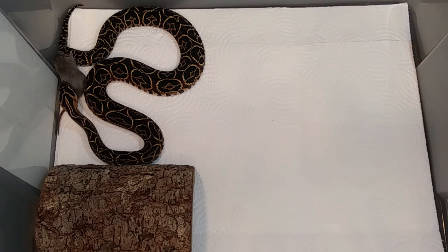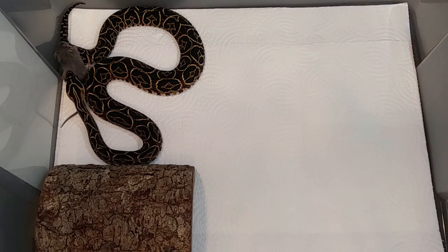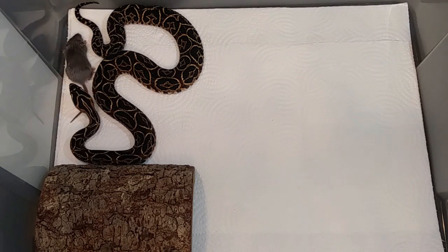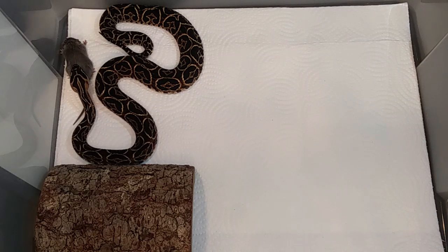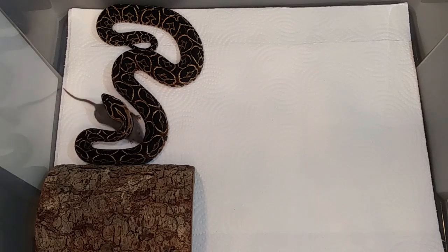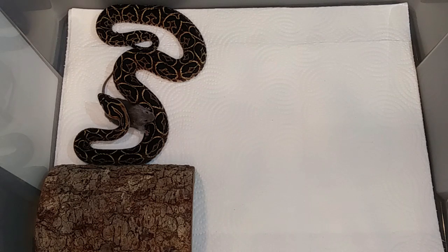And this little girl, she's thinking about swallowing it alive. I'm really amazed that this mouse isn't dead yet. I don't think she got a really good bite on it. You may have to bite it again, girl. Yeah, this is interesting behavior to watch. She wants to consume it, but it isn't dispatched yet.